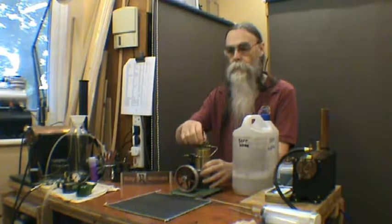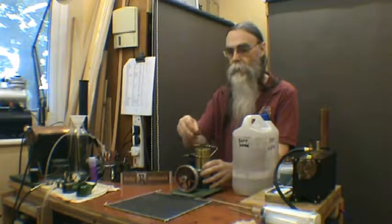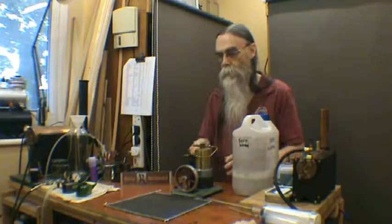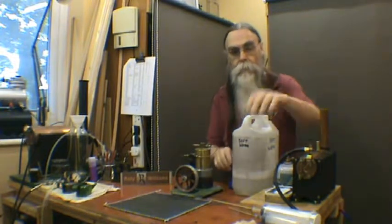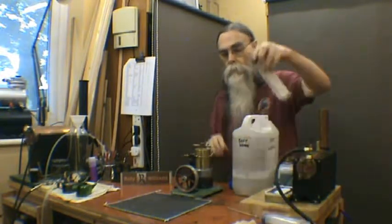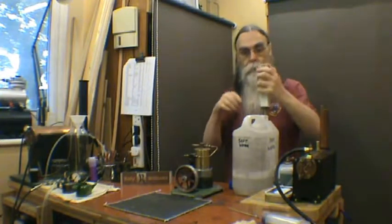This engine is unusual in my collection. In fact, it's unique in my collection, in that it's the only one I have which is scratch built by an unknown person.